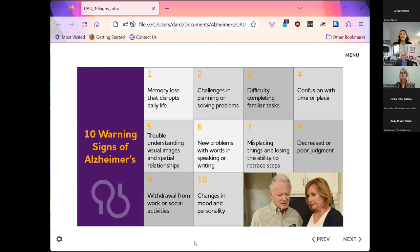And then the way that you navigate the environment might be different. It might put someone at risk for trips and falls. So that's a really important symptom to be on the lookout for. The sixth square is new problems with words in speaking or writing.